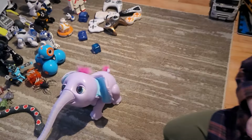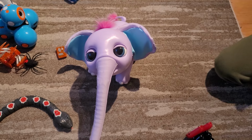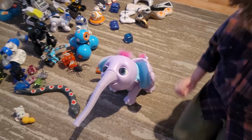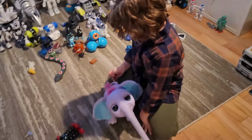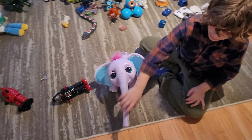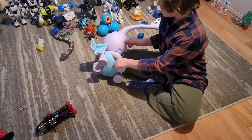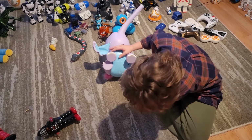So let's show this guy. Can we turn him on? We didn't show this guy because you weren't too interested in him. But we're going to give this one away to a daycare. So let's turn him on. I don't even know if the batteries even work anymore. So look, there's a button on the back. Oh, it senses the thing. See, there's magnets. Look at that tree. Oh, there it is.